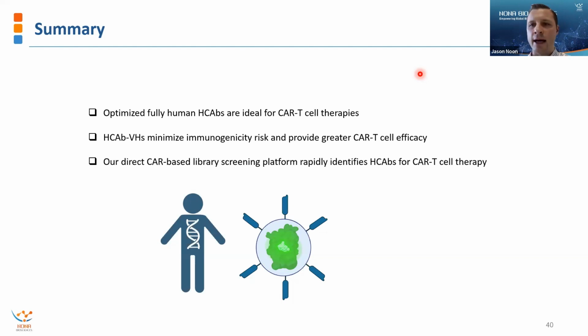The final modality that I think would be really interesting to think about is T-cell engagers, because we can imagine that the clustering for CD3 and the TCR is going to have a lot of similarities between T-cell engagers and CAR T-cell therapy. So yes, I think it can be applied to other modalities.